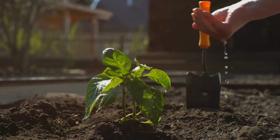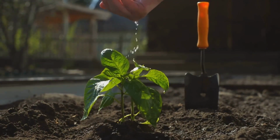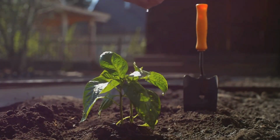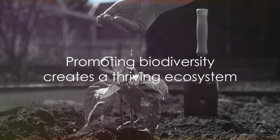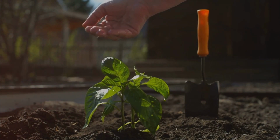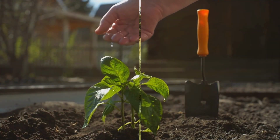We're not just working with nature, we're becoming a part of it. And in doing so, we're ensuring the resilience and productivity of our garden. By promoting biodiversity, you're not just creating a garden, you're building a thriving ecosystem.